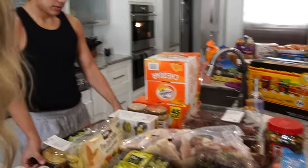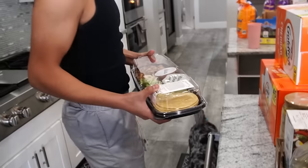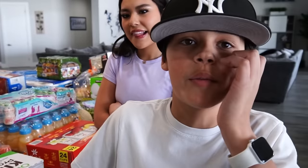How do you shut this? Did you drop my tacos? No, wait, I almost dropped it. Don't do it. It's the curse of the tacos. Remember, those always drop on the floor.